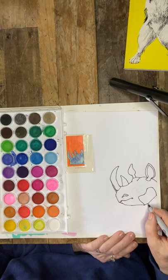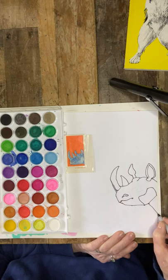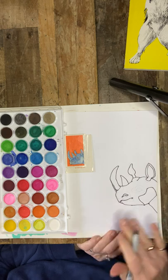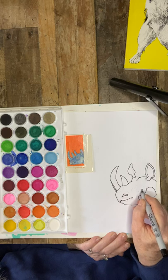And then you can just do the neck just past this short line that's tilted up at an angle. And then do the neck. So you can see it's very simple, not very difficult. We're not doing the whole body.